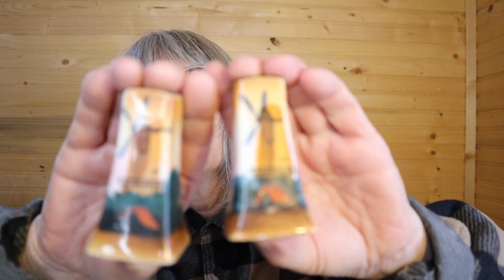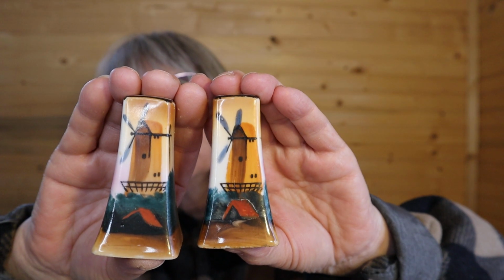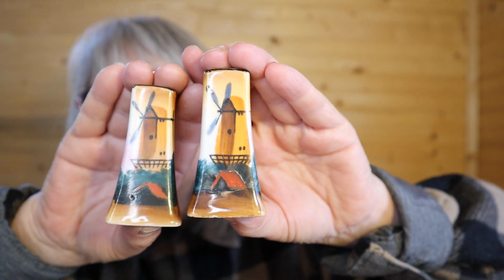Are made in Japan. And they have the wheel. The wheel, you know what I mean, on them. So they look to be on a rock bluff. No birds. There's a name for them also, the style that they are.